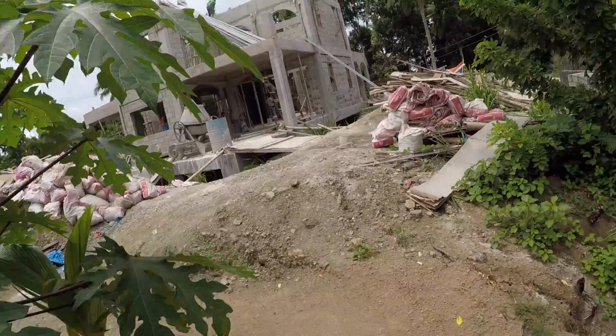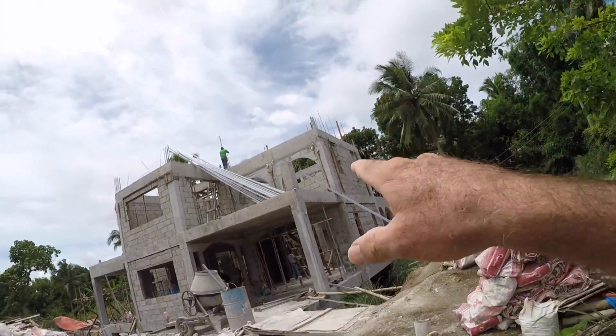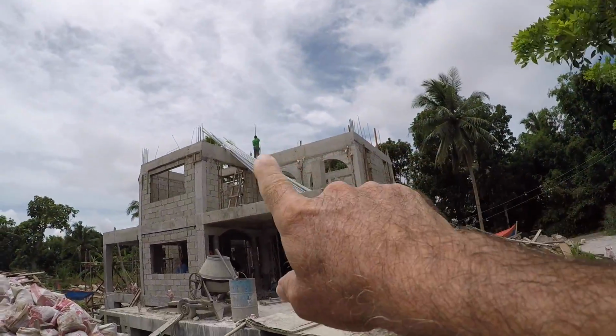Well, I thought the guys here that are doing the trusses were just here today to do the preliminary measurements and things like that. That is all done and out of the way. They are actually doing assembly and construction of the truss with the angle bar on the roof. You can see them up there right now.